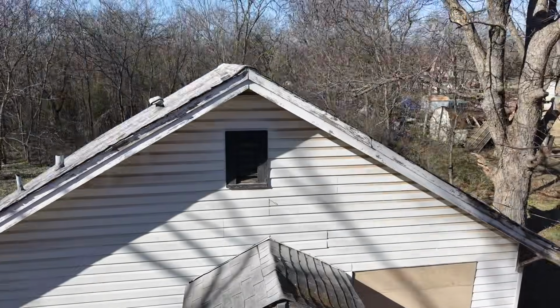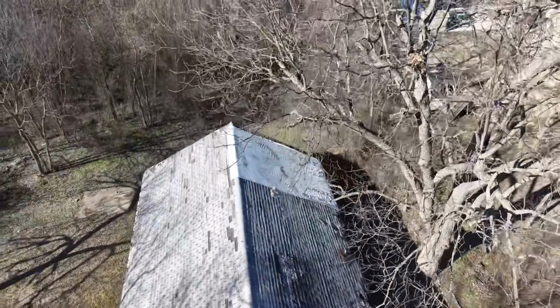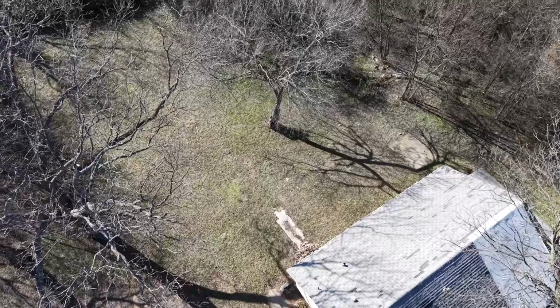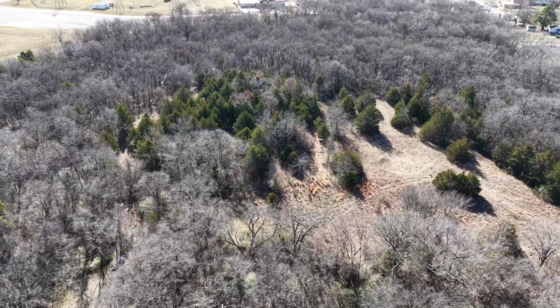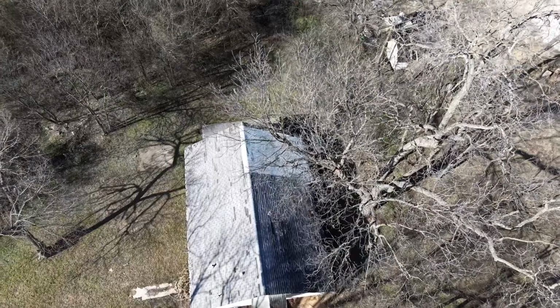This 1960s bungalow is tucked away right at the end of a quiet cul-de-sac. But the real kicker, it sits on 2 city lots, nearly an acre, and it backs right up to Cardinal Park. You've got the privacy, the shade of these mature trees, and no neighbors behind you.